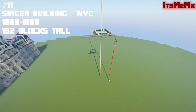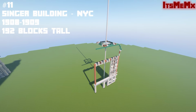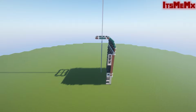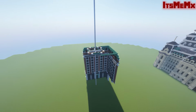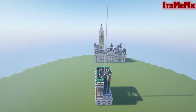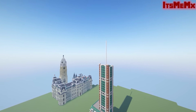Next up, we have the Singer Building, standing at 192 blocks tall. This building was unfortunately demolished in 1967, and as you will see, is the first of many buildings in New York City. I also just wanted to clarify that there are more than 10 buildings taller than this one, and that this video is about the progression of the tallest buildings in the world, not the absolute tallest.